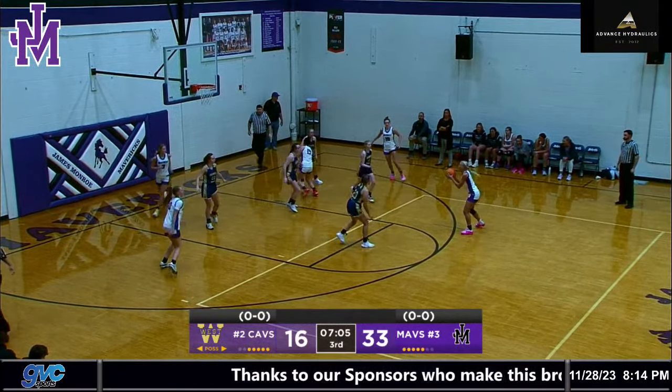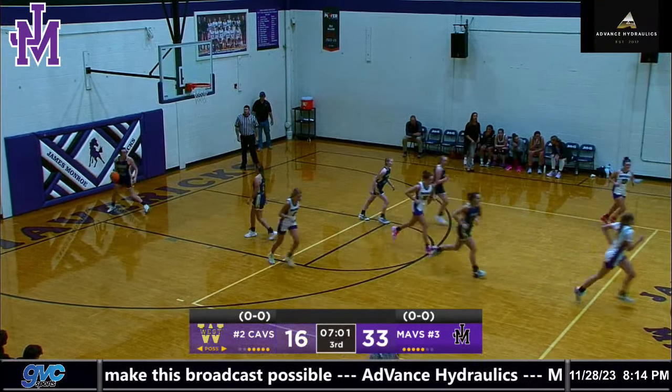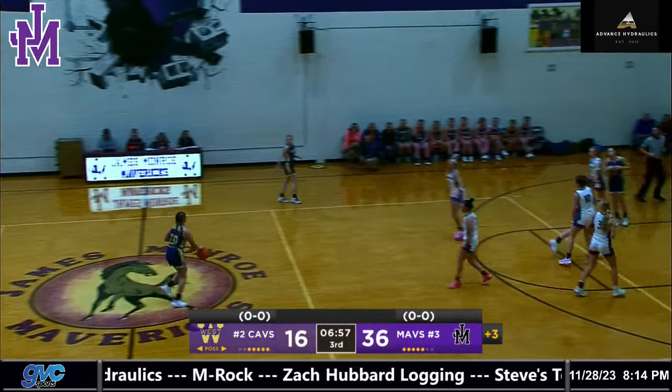Dunlap into Hill, finds Borowski. Borowski's going to push up a three and drills it. That's going to be a long two, actually, they say. So 35-16.